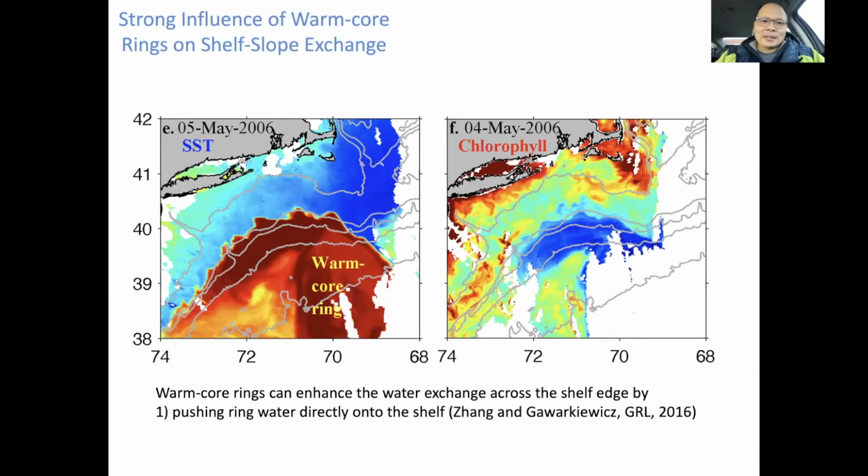But this front, the shelf break front, is not a rigid boundary. It's very leaky. It can be disturbed by a lot of processes. One of the processes is the Gulf Stream warm core rings, as I'm showing you here.